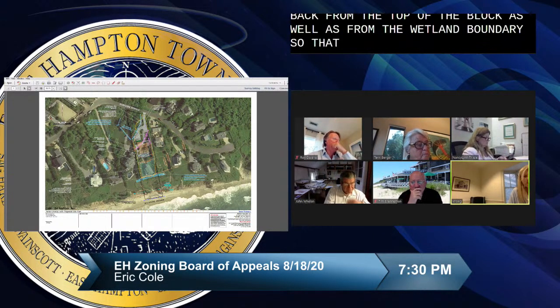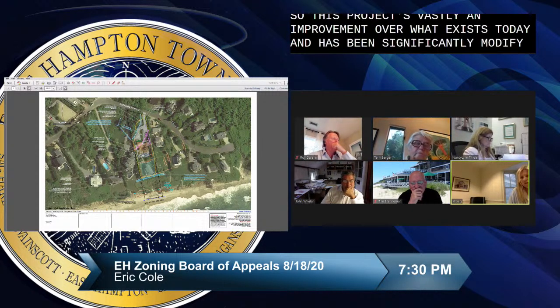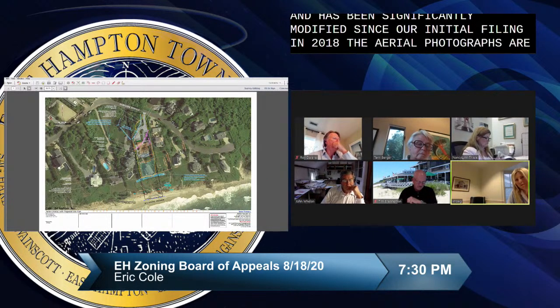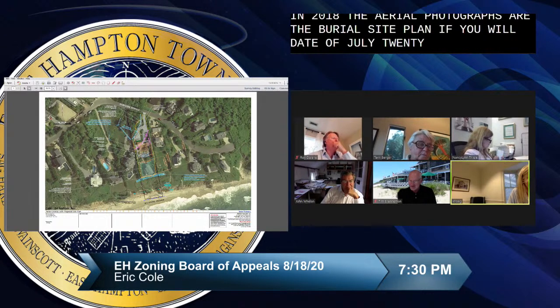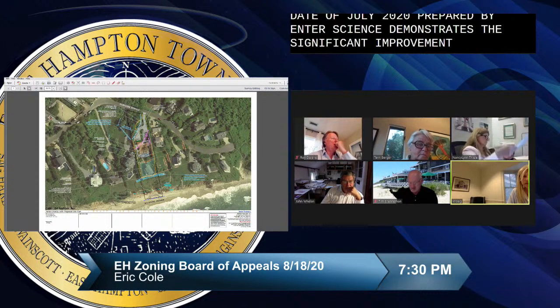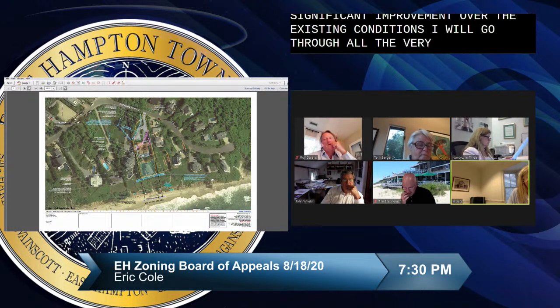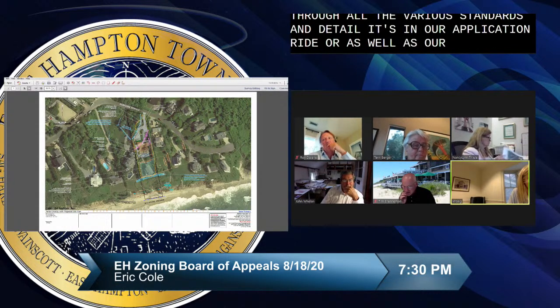So the project is vastly an improvement over what exists today and has been significantly modified since our initial filing in 2018. The aerial photograph, or the aerial site plan, if you will, dated July 2020, prepared by InterScience, demonstrates the significant improvement over the existing conditions. I won't go through all the various standards in detail. It's in our application rider as well as our memo of law.